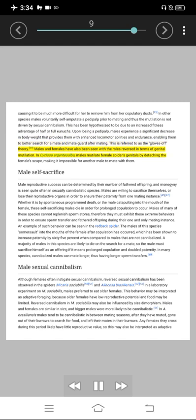Males and females have also been seen with the roles reversed in terms of genital mutilation. In Cyclosa argenteoalba, males mutilate female spiders' genitals by detaching the female's scape, making it impossible for another male to mate with them. Male self-sacrifice.